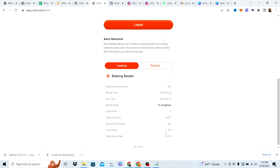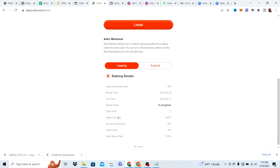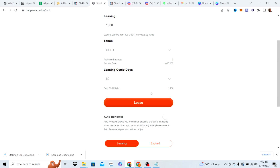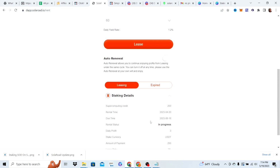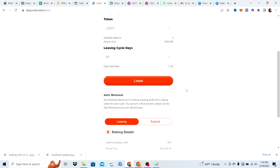And my lease rate is 3%. What that means is when my lease is over on 6/18, June 18th, and I say, okay, I'm going to get out, I want my $250 back, I'm going to pay a 3% fee to take it out. That's another mechanism used to burn the SOD. It's not bad. That's pretty common. That's actually pretty cheap. So just prepare for that if you get out of the lease.